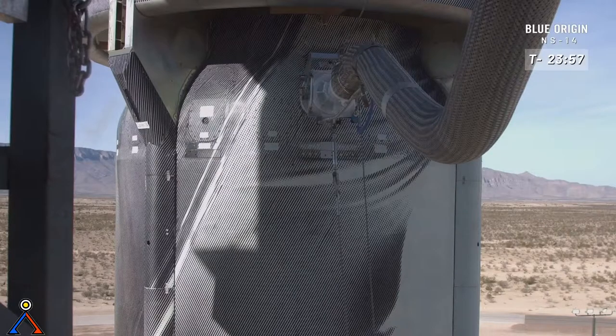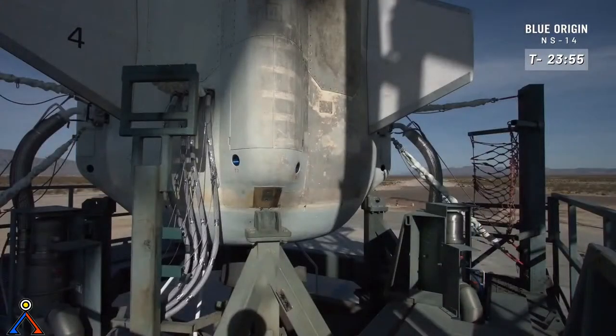All right, everybody, welcome back for New Shepard's 14th mission to space. We're coming to you live. Now, Patrick, we've talked quite a bit about the fact that New Shepard isn't only for tourism, but also for research. And when we fly humans soon, scientists will be able to fly with their research.